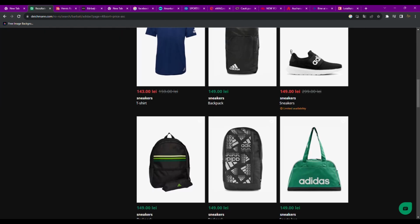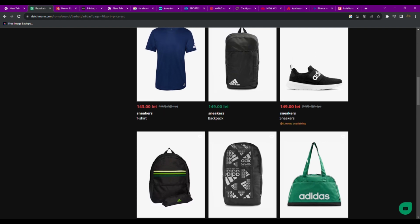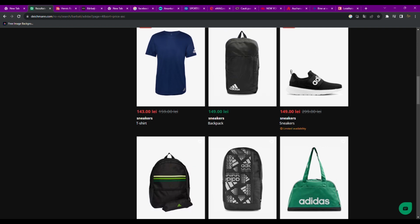Okay. So this sneaker is on discount, $149. The original price was $299. So this is pretty much half the price. And they have few stocks left.